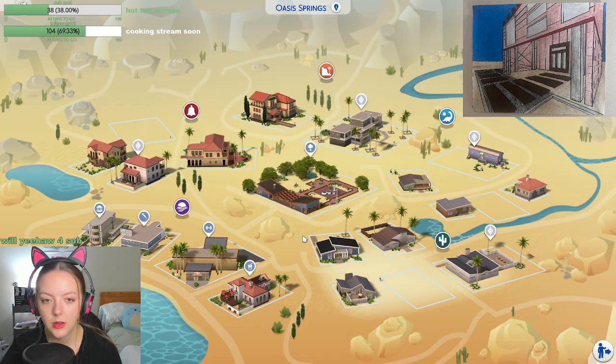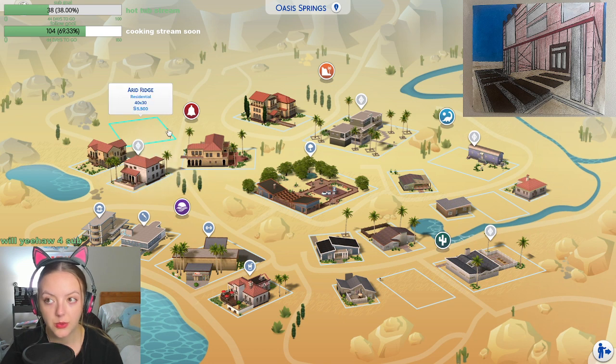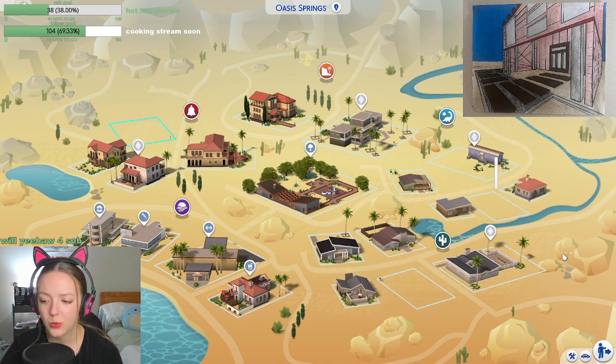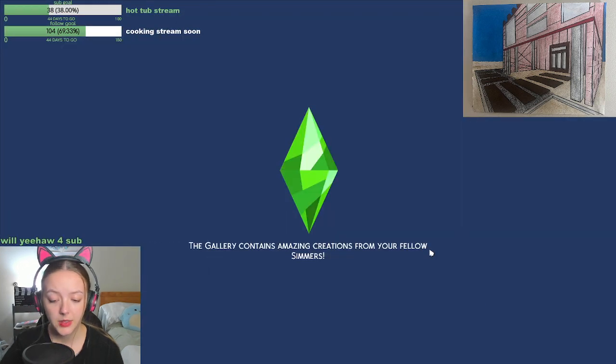Okay, so I don't know where I want to build this exactly. I kind of want to build it where the rich people are. But I like how that looks better. And I think I still might build it where the rich people are. I don't think I care.